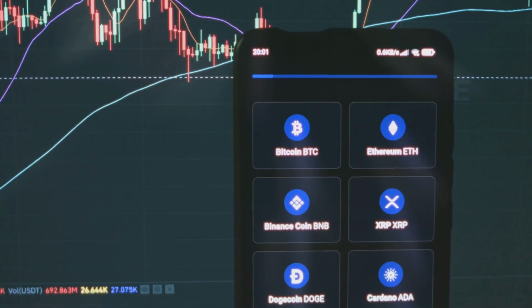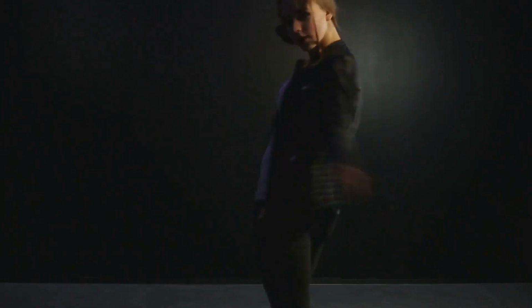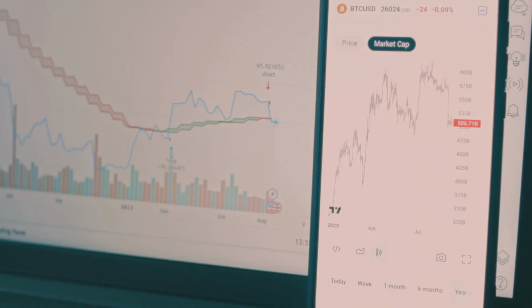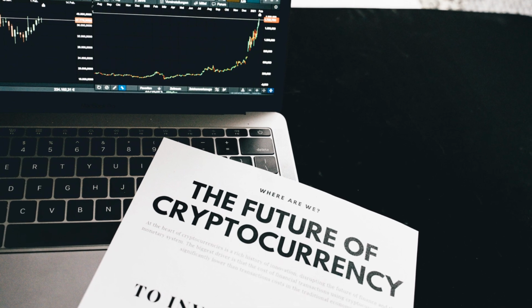Check your portfolio to see your new balance. You've just taken your first step into the crypto world. Remember, learning by doing is the best way forward. Hold, observe, and think about your long-term goals. You're officially a crypto investor.